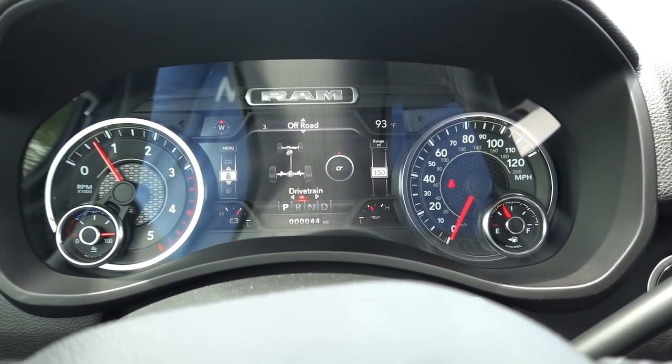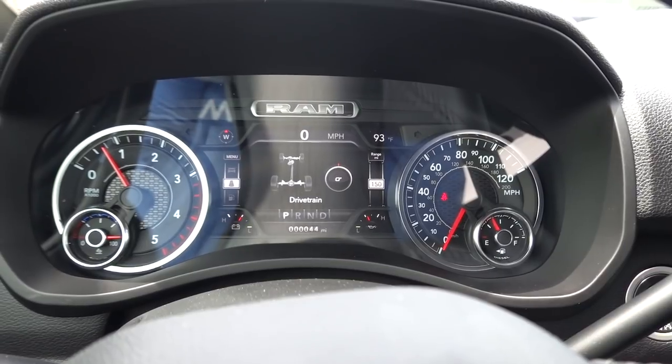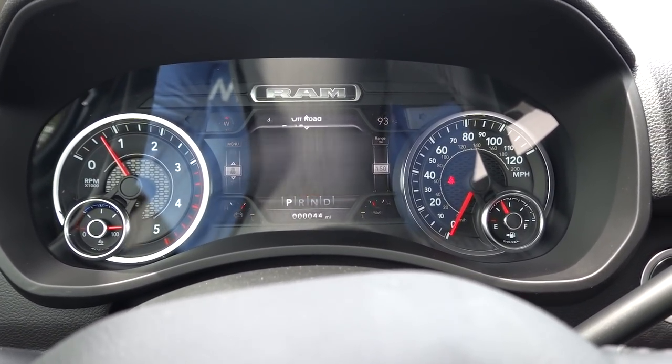Now, one thing that they did add for 2021 was the off-road page inside of this 7-inch cluster. And it shows you your drivetrain, and then it shows you your pitch and roll.